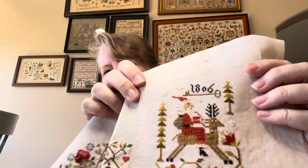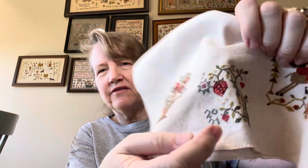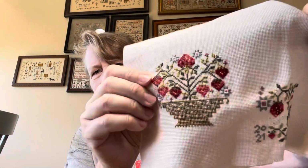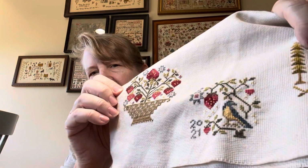This is some Barbara Anna. This one, Santa. I think this was in PNPS too. And then this one I think is a blackbird, not sure. This one also, oops, sorry, I banged the table. So that's a strawberry basket and a bird. And I think I have these like fall-like fabrics to back those.